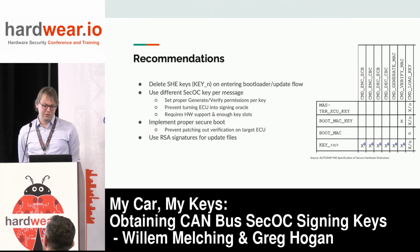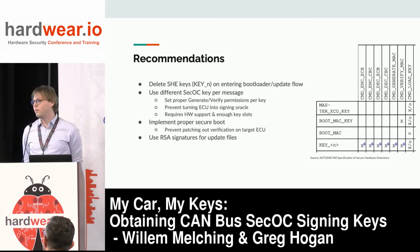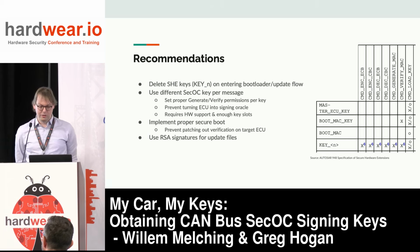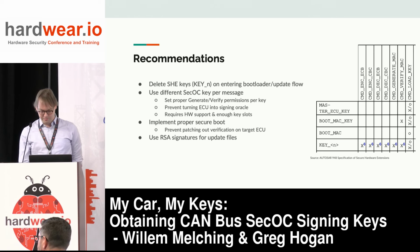Also, something you should do is use a different SecOC key per message and then set up the key permission so that some ECUs can only verify them and other ECUs can only send them. And this would prevent turning an ECU with code execution into a signing oracle. Also implement proper secure boot, which would prevent us from patching anything. And also please use RSA signatures for update files or blobs.